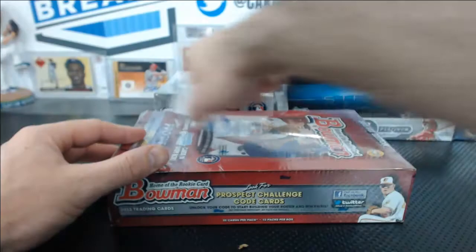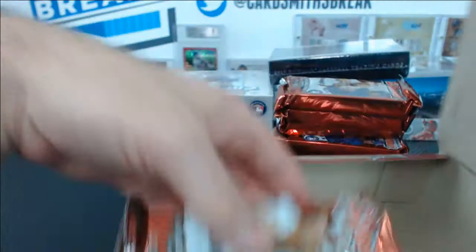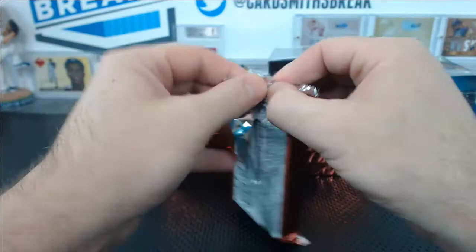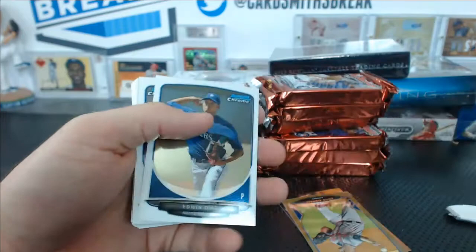All right, we're going through the lineup again. That was halfway through the break, so we still got all that to do one more time. One more time. Gonna celebrate. I wish I had a robot voice. Make things easier. There's a Iwakuma orange paper. Daniel Norris mini.